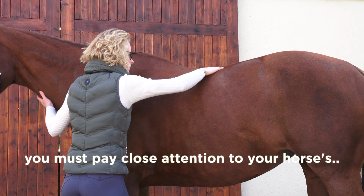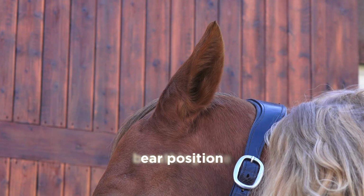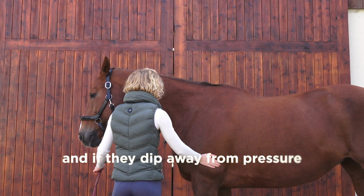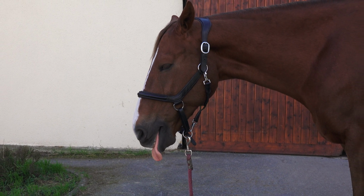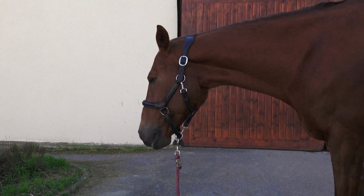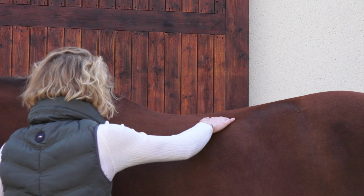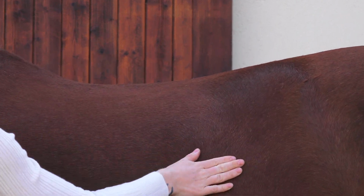You must pay close attention to your horse's eyes, head position, ear position, breathing rate, tail twitching or swishing, and if they dip away from pressure. Licking and chewing is a sign of release and relaxation. Now that we've highlighted the importance of listening to your horse during the massage, now I can talk about the types of massage strokes we can use for our horses after exercise.